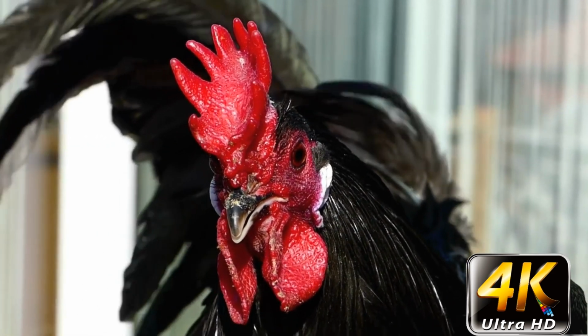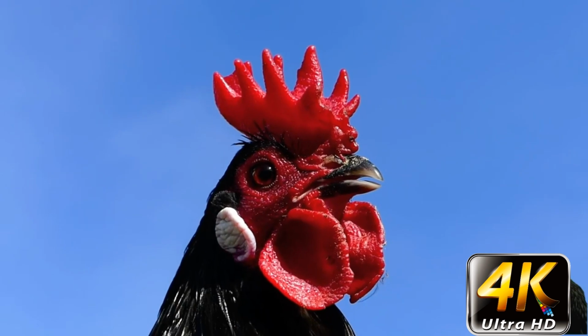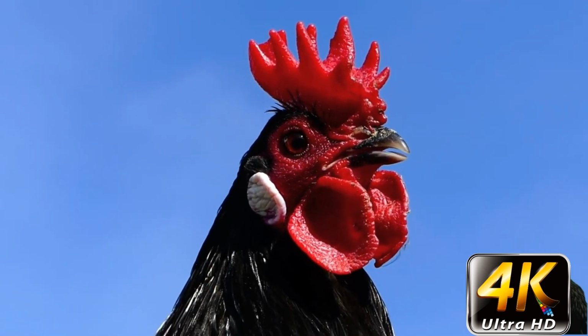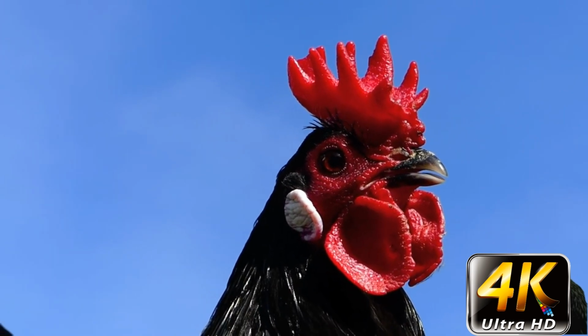In Germany you call this unusual comb a Kronenkamm, which means a crown comb. A king deserves a crown, and this is the king of Bavarian poultry.